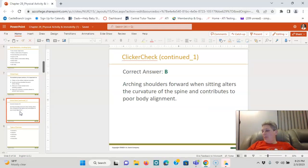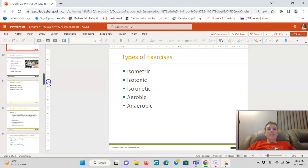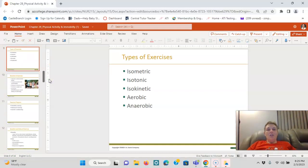All right, so body alignment. Making sure that your arms, your shoulders are back. So don't slouch forward, especially over your computer, especially over your cell phone, right? So different types of exercises, different reasons to do each. Isometric exercises, isotonic, isokinetic, aerobic, anaerobic, aerobic with oxygen, anaerobic without oxygen. Isokinetic, kinetic, movement, isotonic, isometric. Make sure you know what these are.